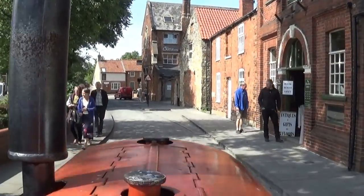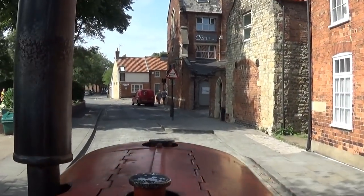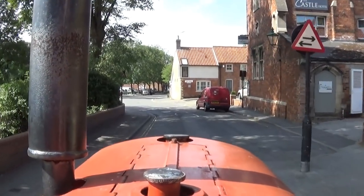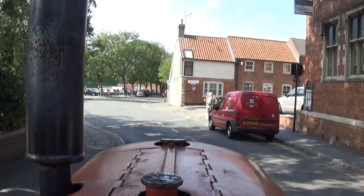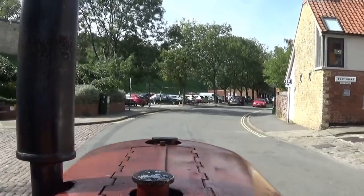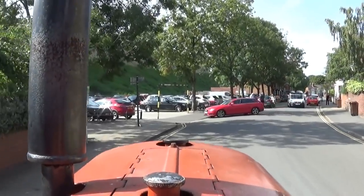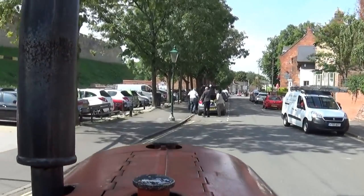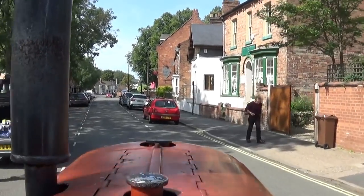So we go along here, and what I'm actually doing is driving around the castle. So, to go on the road, instead of going straight on, because you can't go straight on where I've just turned right, I'm driving now completely around the castle. So we come into the same thing, into Castle Square, but from a different direction.